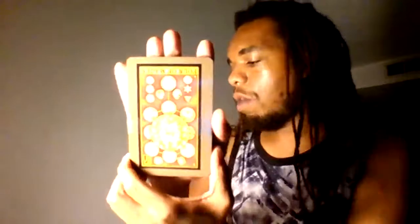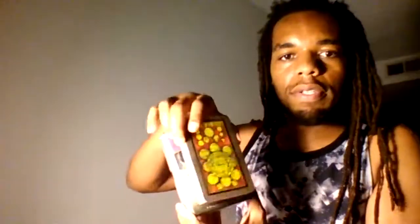Okay, so now we're going back to the box. Pop these bad boys out. Okay, so they're well packaged, very safe. Now look at the size of the card. Here's my hand. Now we can compare this to the size of the Barbary Oracle cards. Very similar. If you are unfamiliar with those, remember the Romance Oracle deck size. This is how it compares to the Romance Oracle. The sizes are pretty big.